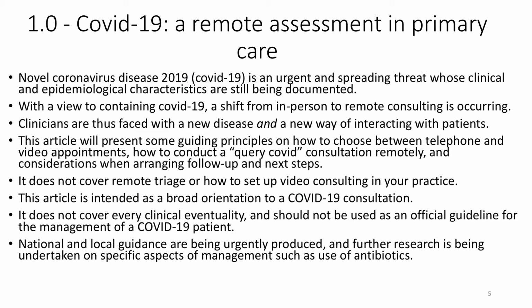1.0 COVID-19 remote assessment in primary care. Novel coronavirus 2019, COVID-19, is an urgent and spreading threat whose clinical and epidemiological characteristics are still being documented. With a view to containing COVID-19, a shift from in-person to remote consulting is occurring. Clinicians are thus faced with a new disease and a new way of interacting with patients. This article will present some guiding principles on how to choose between telephone and video appointments, how to conduct a COVID consultation remotely, and considerations when arranging follow-up and next steps.